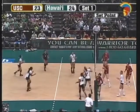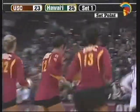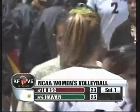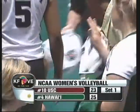Ball is hit over. And not hit over, excuse me. Up there ready to hit the ball over was Fanoi Moana. And she hit it into the set, or rather into the net. So Hawaii wins the first set 25-23. An amazing comeback by Hawaii. They were down at least 4 twice in the first game, and they came back to win it. That's the first set that USC has lost in this tournament.